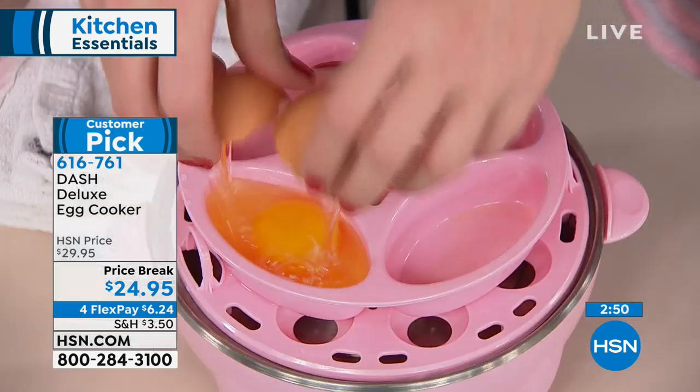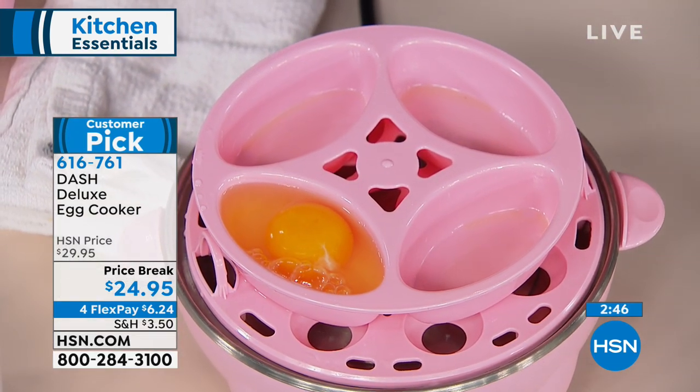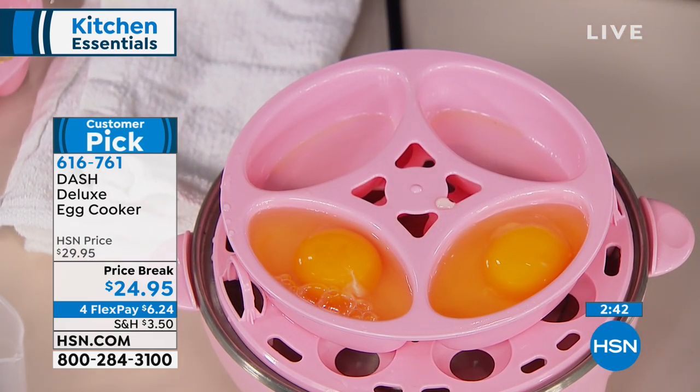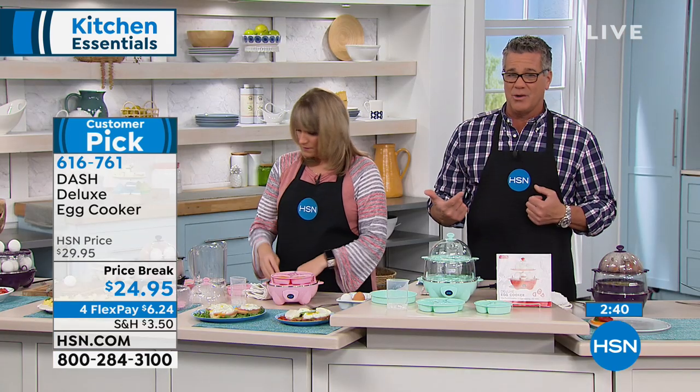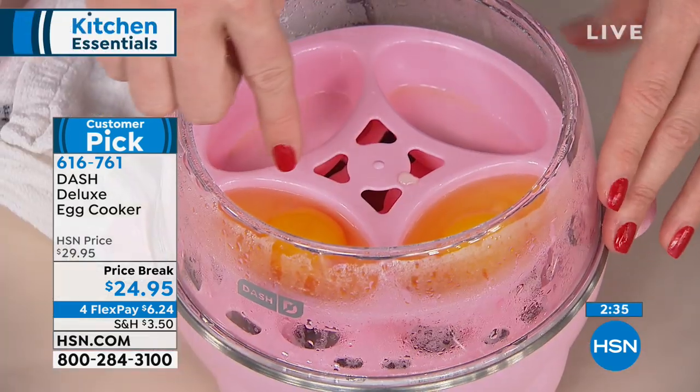You can prepare them to your heart's content. But to Kelly's earlier point, the problem with eggs is they are delicate, right? They got that little shell on there, and you don't want to break them. If you're making poached eggs in a pan with boiling water and you break them, they're ruined, right? Here, you do them ahead of time, so you know that you have perfect eggs.